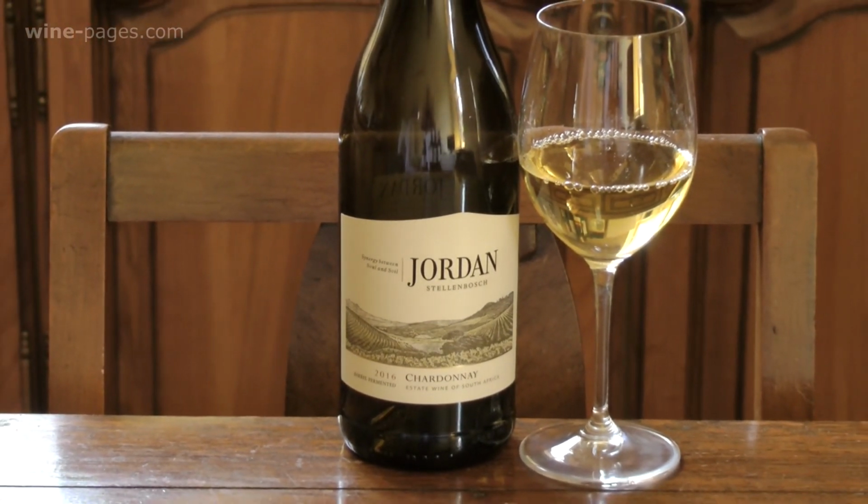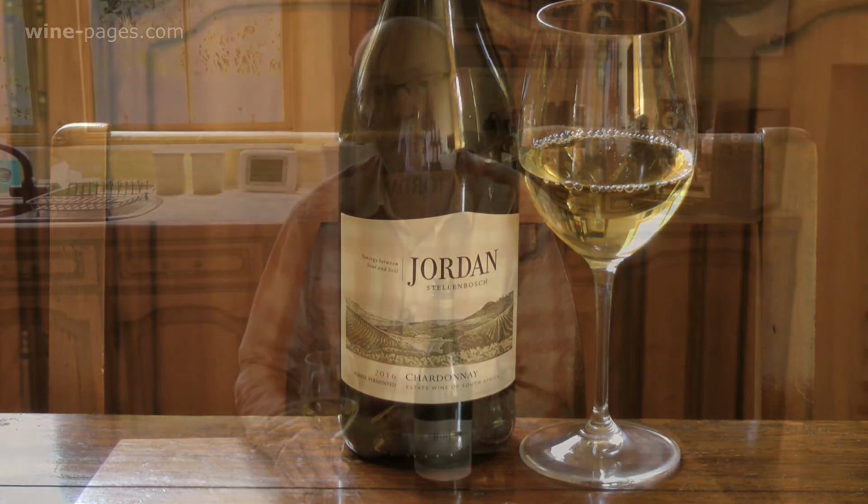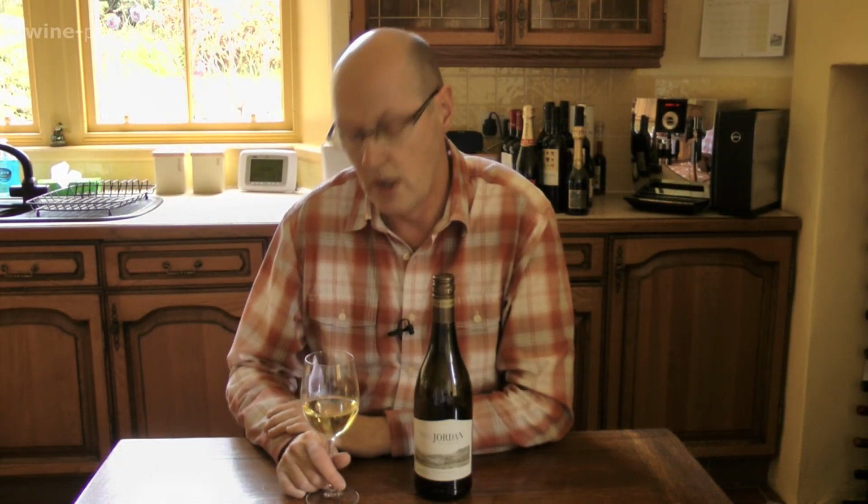It comes from Stellenbosch in South Africa, and it's for sale from the online retailer Rude Wines for £12.99 per bottle. This is a glorious wine of the week.